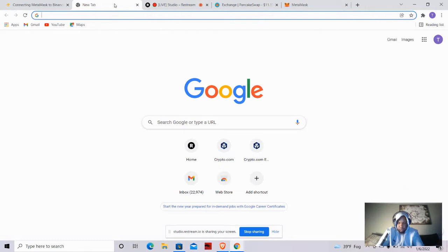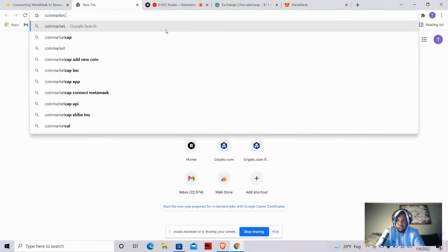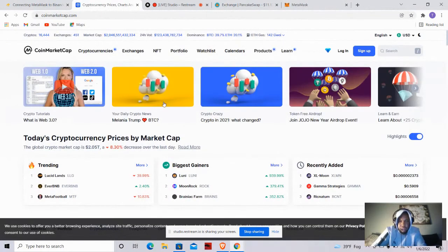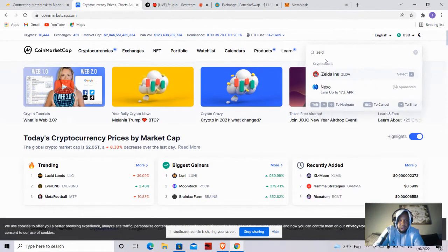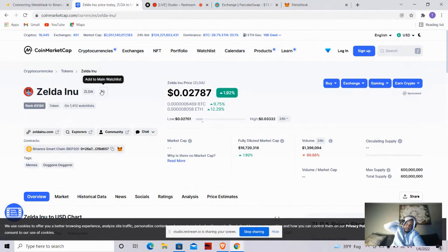Today, the first thing we're going to do is go to CoinMarketCap, right? Mind you, I bought a coin the other day that just came out a few days ago. It's called Zelda Inu. Usually they wouldn't be listed up here this early, but this one is a little different.